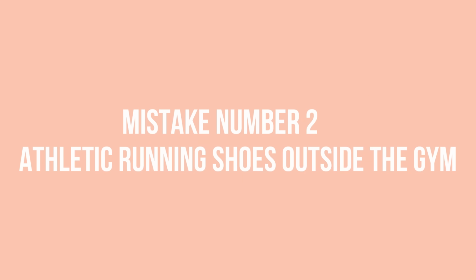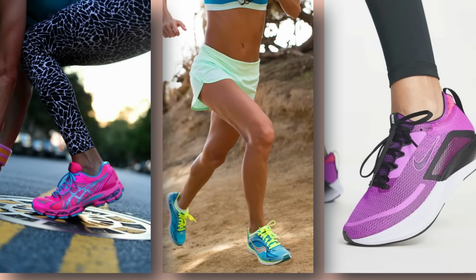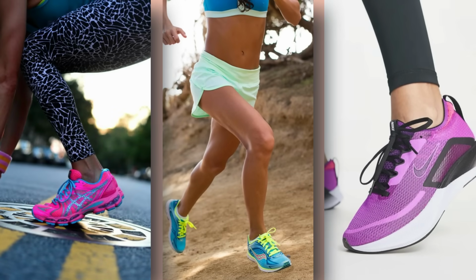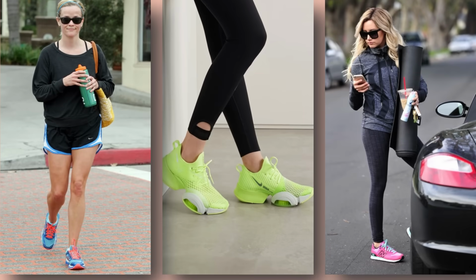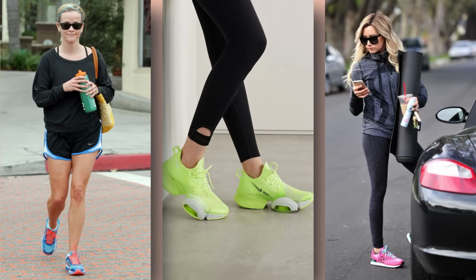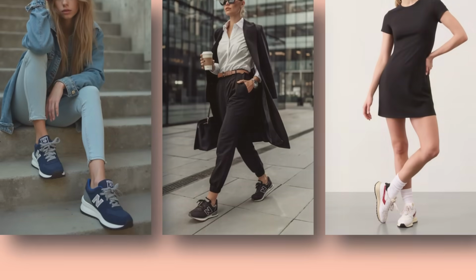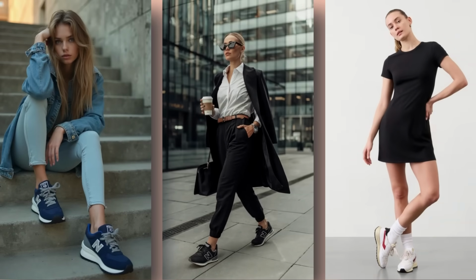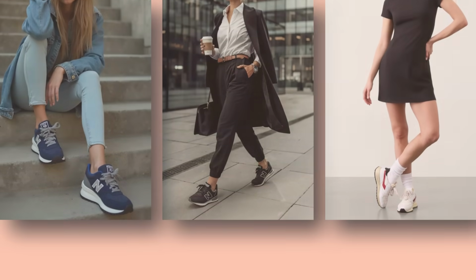Mistake number 2, athletic running shoes outside the gym. Alright, this one's going to ruffle a few feathers. But ladies, I have to say it, those neon accented, thick-soled running shoes with mesh panels and air bubbles, they belong at the gym. Not with your everyday wardrobe. I know they're comfortable. I know you might love the support. But if you're wearing them with jeans, tailored pants, or worse, dresses, you're undoing all the hard work you put into the rest of your look.